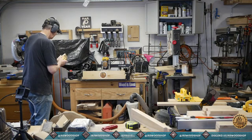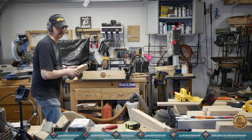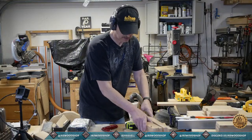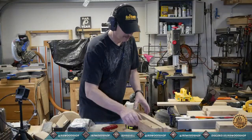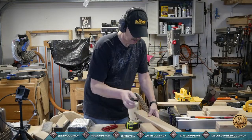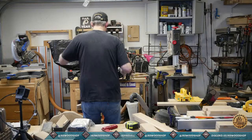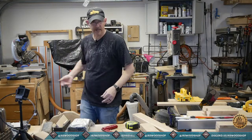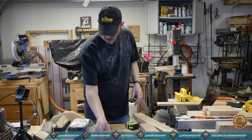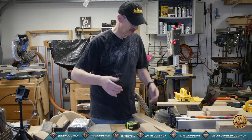Believe it or not, that is done. I have my three pieces here, my two long pieces. And I'm going to take these ears off my head because it gets a little old after a while. All right, I think we are about done for today. At least on your end, I might do a little bit more.